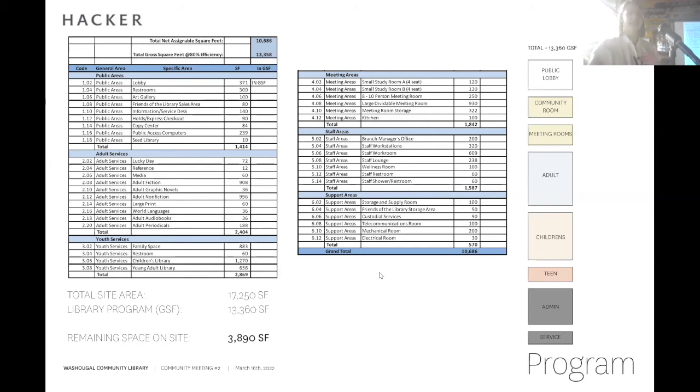And then a little bit more math. The total site area that we've been gifted is just over 17,000 square feet. And so the remaining site space that doesn't have a programmatic use inside of these walls is about 4,000 square feet. So that's a couple quick facts.